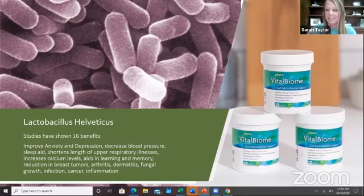This one shortens the length of upper respiratory illnesses, increases calcium levels within your body, aids in learning and memory. It also has a huge tie in reduction in breast tumors, arthritis, dermatitis, fungal growth, infection, certain types of cancers outside of the breast cancer, and also reducing inflammation within your body.